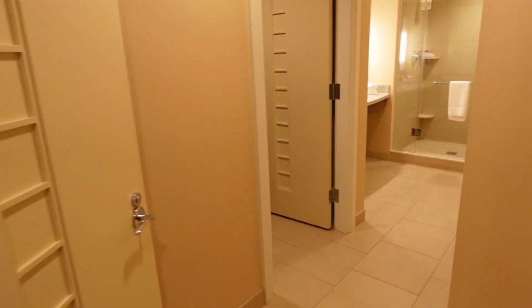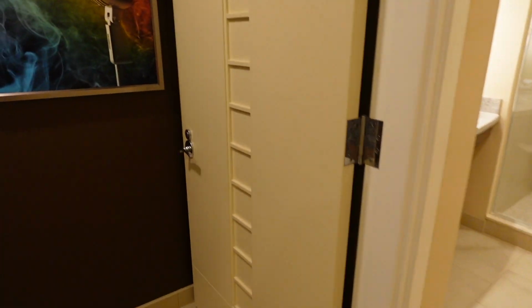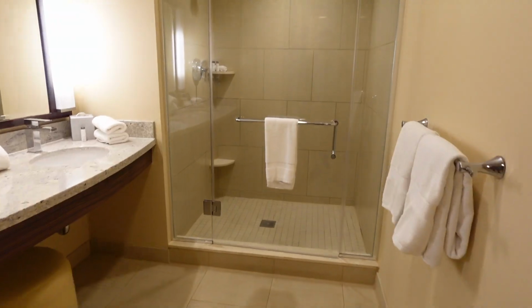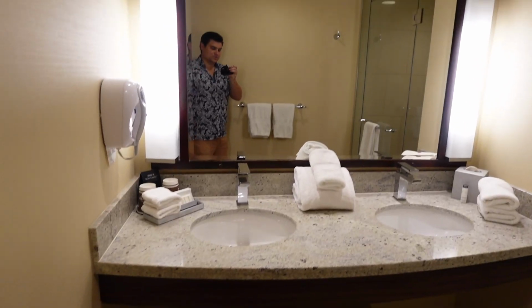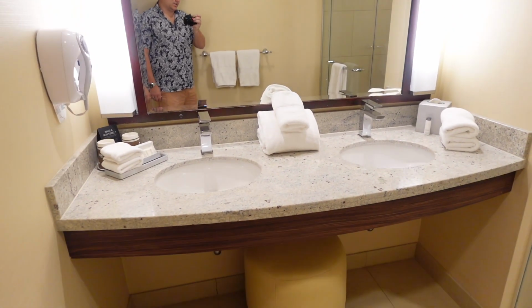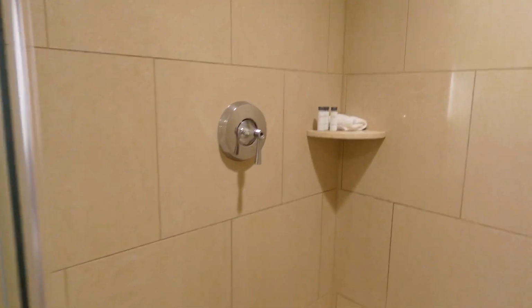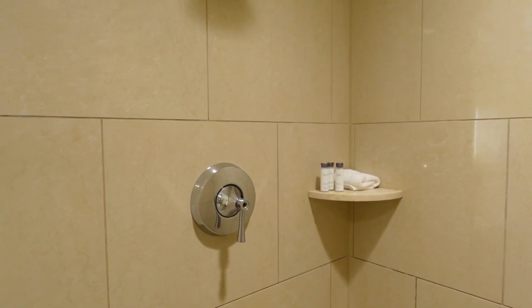Now look at this bathroom. So you walk in here, right here to the left is gonna be your toilet. Pretty standard toilet. And then as we keep walking, this is our big bathroom here. Dual sinks. We've got dual sinks in here, that's awesome. Little place where women can do their makeup. Here's the big walk-in shower. Full walk-in. A little bit of the amenities right there.